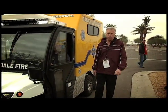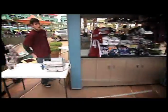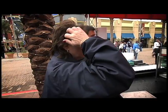The Glendale Fire Department has also been preparing for years for this Super Bowl. The role of the fire department includes providing medical support and safety inspections. That's what Deputy Fire Marshal Deborah Oso was doing in Westgate City Center on the morning of the game.